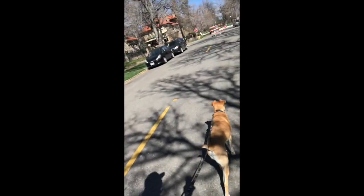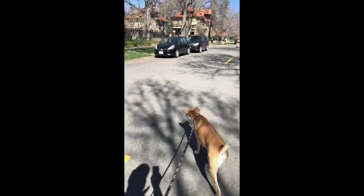Right now we're walking to the park. I'm walking to Cheeseman right now, and you'll notice that I'm walking in the middle of the street. Some of the streets here have been closed down to allow people to social distance and walk a little bit farther apart. So that's why I'm walking in the middle of the street. I'm not breaking the law.